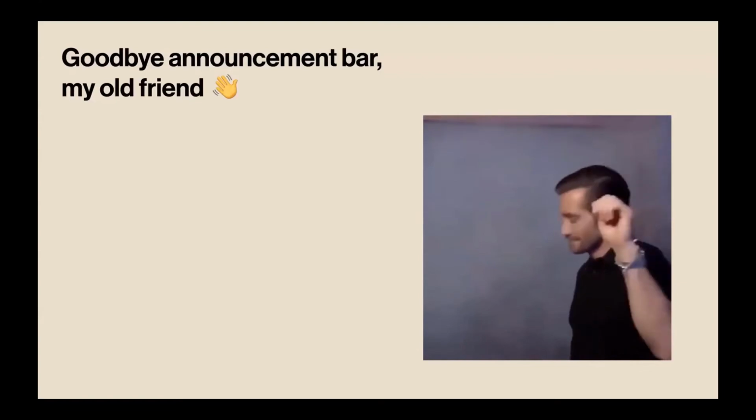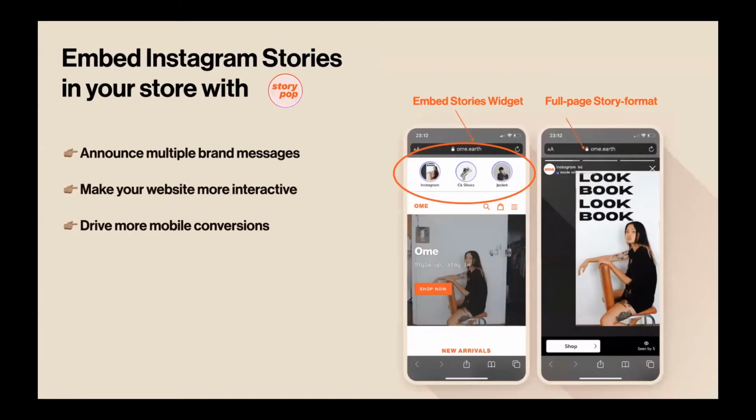Now our next tactic has to do with announcement bars, but it actually has nothing to do with announcement bars. So as I've previously mentioned, one of the main reasons why we created Storypop is to help merchants communicate and build authentic relationships with their customers.